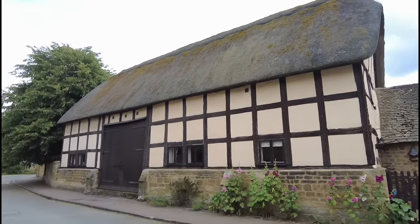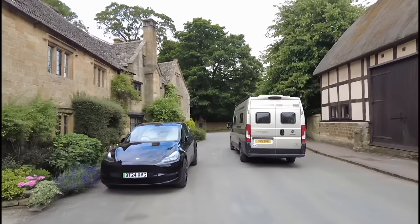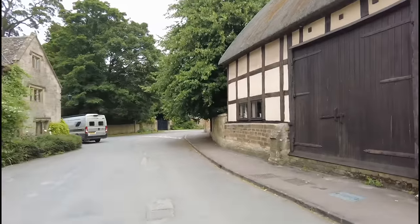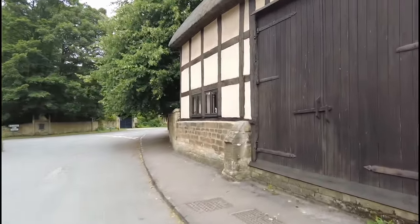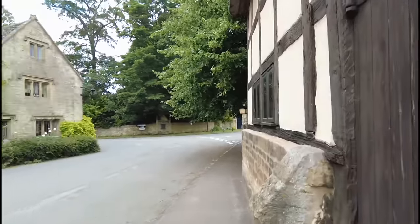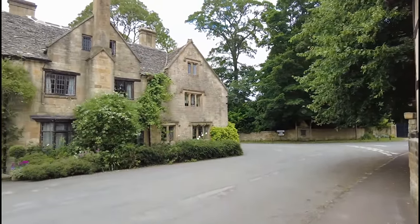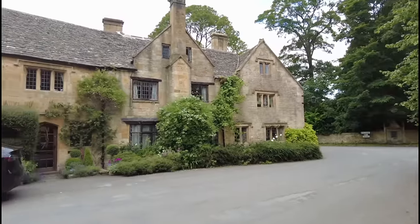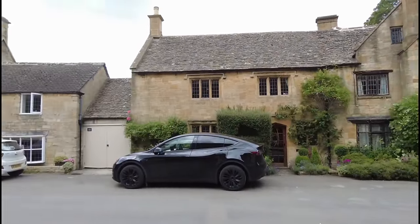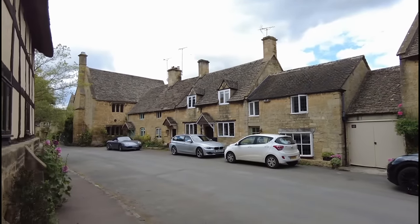So the village gets its name from an old English word for stone, which is stan, S-T-A-N. And you get Stanway and other villages in the Cotswolds with the S-T-A-N prefix. And obviously this village, you'll see, pretty much 100% of it is built with limestone, honey-coloured stone, and it looks untouched in the last few hundred years because of it. Everything is made from this beautiful stone, which we're going to go and enjoy.